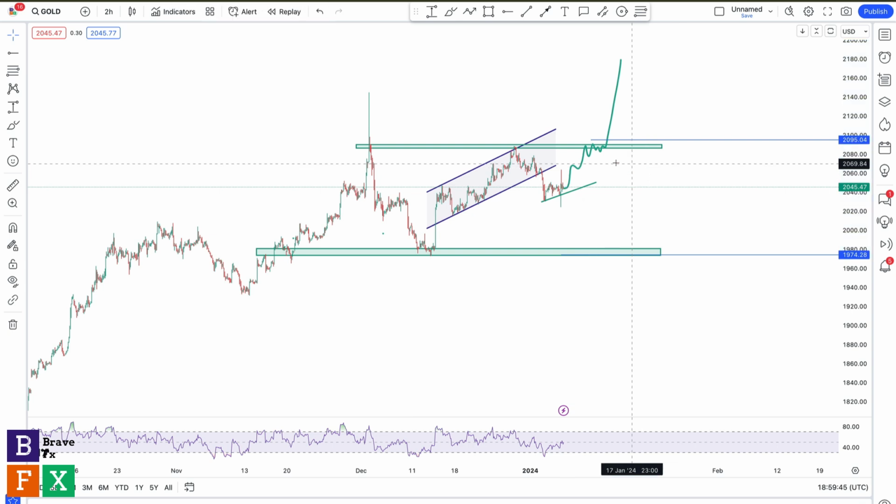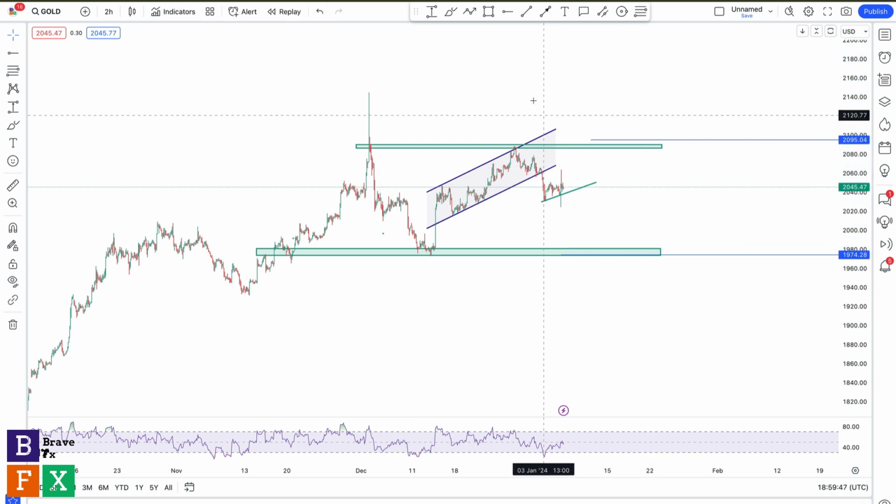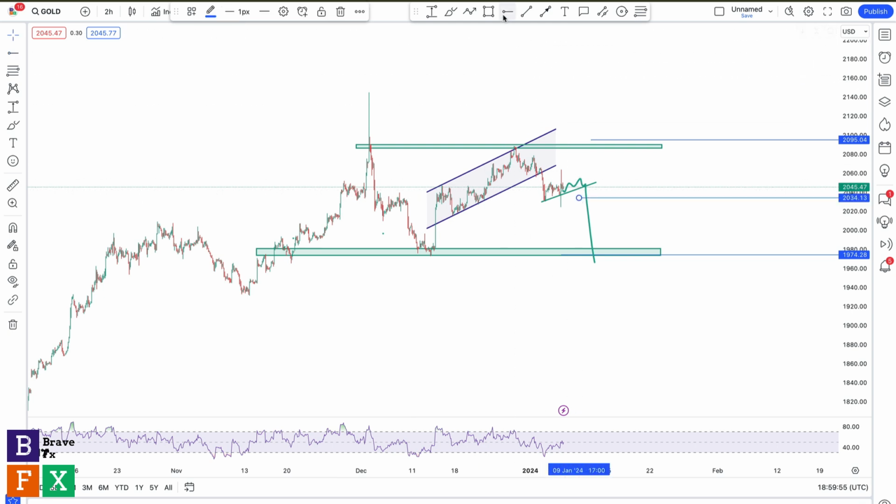So just to repeat once more, we are going to first of all wait for this consolidation to be confirmed, followed by a good bearish breakout. So if this happens, we go short, aiming for this price target or close to this price target, because sometimes the market may not get into those price levels we anticipate.